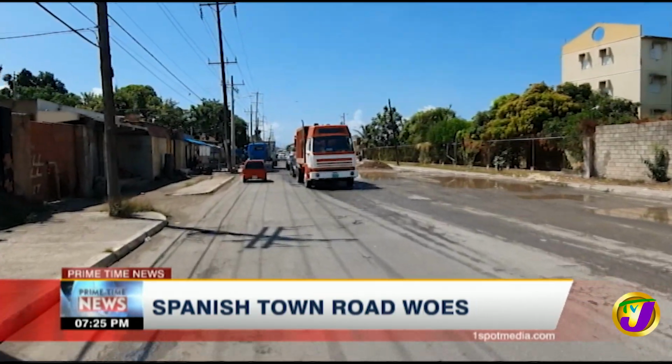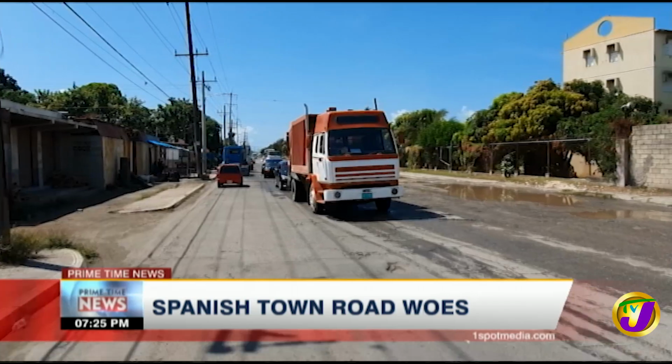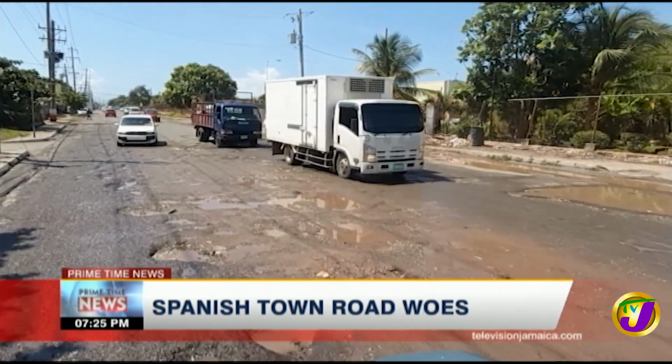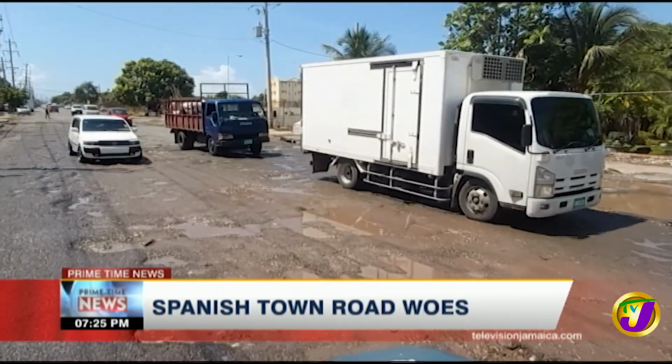The main road could easily pass for a riverbed. No steady passage as motorists do whatever necessary to maneuver the rough section. We're told it's been this way since late 2020.